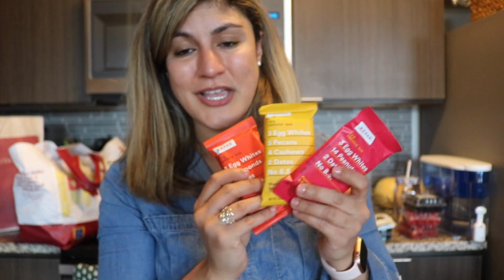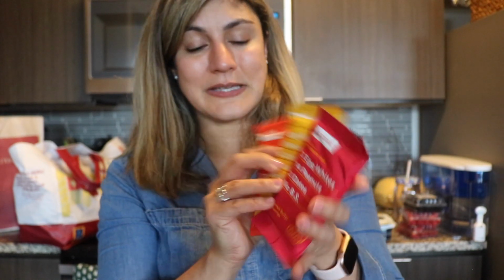And also they had a sale on RX bars, and I was not planning on getting RX bars, but they were 99 cents each, so I decided to get 3 of these. These are always good to keep in my bag for emergency snacks. So this is the peanut butter one, a maple sea salt, and a chocolate cherry.